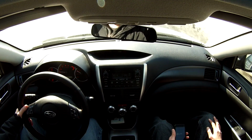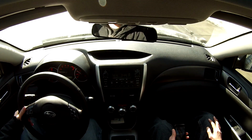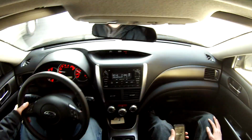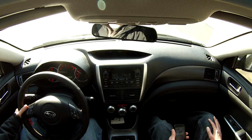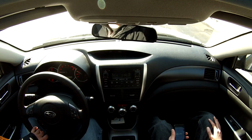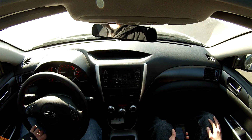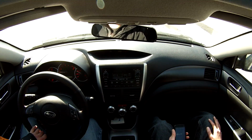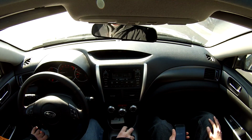Obviously having the automatic in the G35 frees you up to do other things. Not that you really should be doing too much when you're driving around, but it's just really easy to drive. And when you're in traffic, that could be a big plus because you don't have to be constantly shifting and pushing in the clutch. So that's one of the things I noticed right off the bat, trying to get used to the shifting back and forth in the clutch.